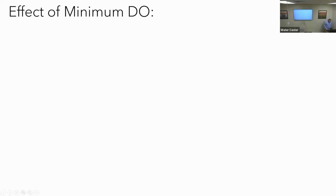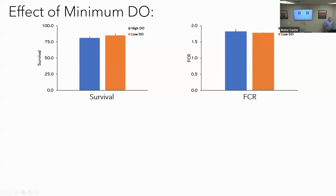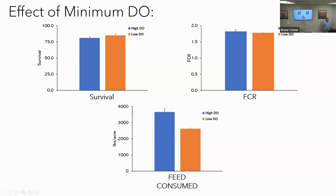So, here's an example from one of the studies. We saw there's no difference in survival. The survival stays the same, low oxygen, high oxygen. Food conversion ratio, which is the ratio of the feed provided to the fish and the amount of pounds of fish produced from that feed, had no difference either. So if you gave them 2 pounds of feed and they grew 1 pound, the FCR was 2. But there was a big difference in feed consumed. We saw in this instance a 25-30% reduction in the amount of feed consumed.